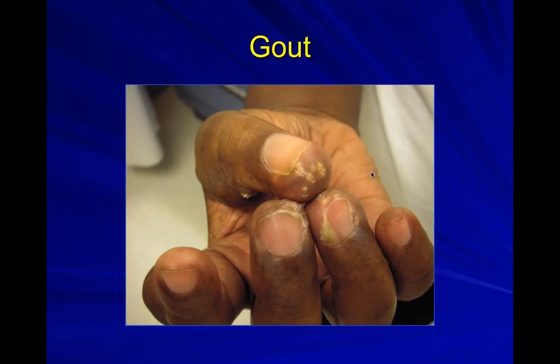Gout, which usually affects the joints, can also deposit in the distal digits and affect the nail unit by causing onycholysis here, or if it affects the nail matrix, it can cause changes in the nail plate formation.